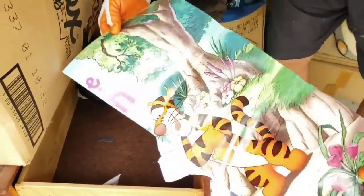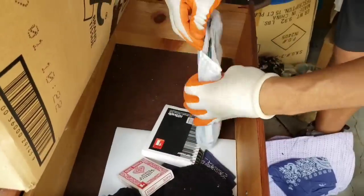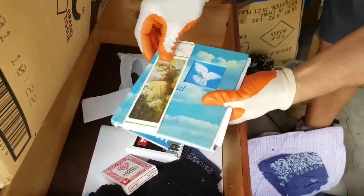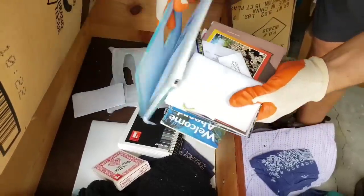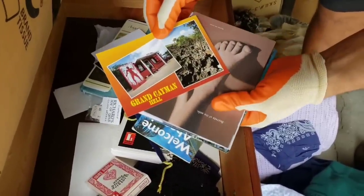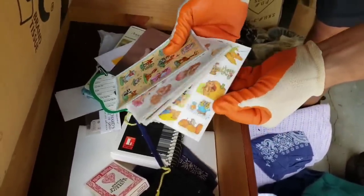What's this? Oh, Pooh and Tigger. Pooh and Tigger poster. Something else is hidden in here, though. Look at this. There's an ant. We've got playing cards that'll go in a playing card lot. And then we have... Ooh. Usually the spare change. Well, we did find a quarter. And the toys are usually hidden in these dressers. So we got a Grand Cayman postcard. Oh, lots of postcards. They went to a room. And stickers. Lots of stickers.